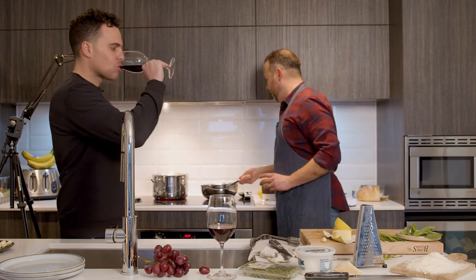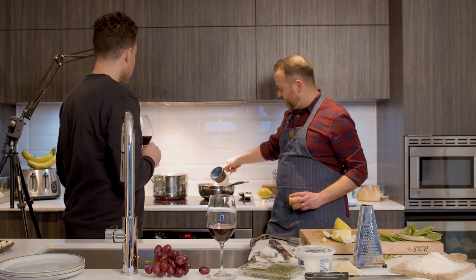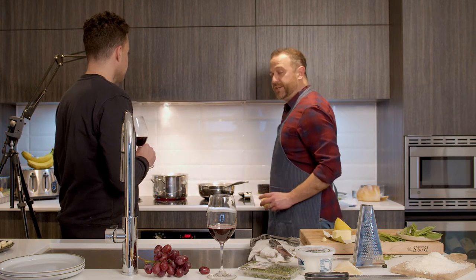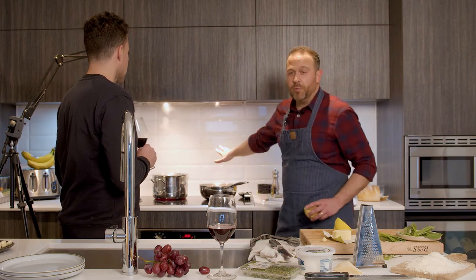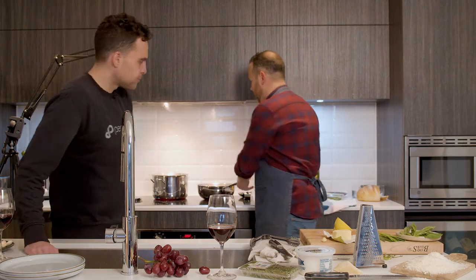I'm gonna put it back on here. I'm gonna add a small amount of my water, just a tablespoon or two, okay? And if you have some white wine open in your fridge, splash the white wine in there. It's not necessary, but it is fun and it can be beneficial.